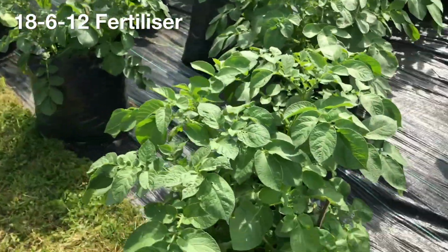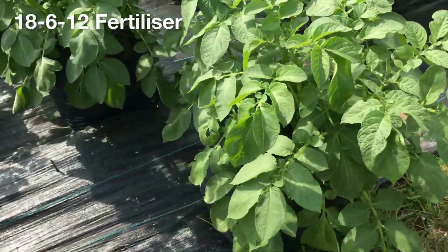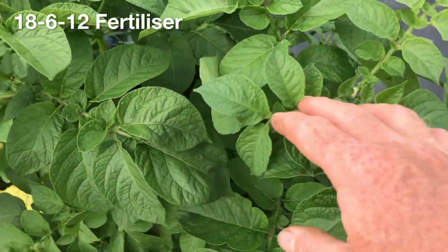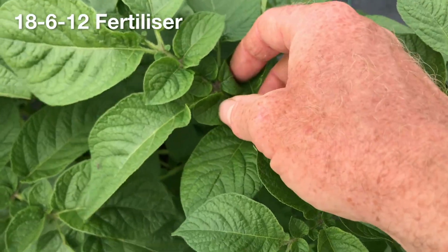By the middle of July, the leaves of the plants with a lot more fertility added in 2 stages were significantly darker green than the ones with a smaller amount of slower release fertility being added before planting.